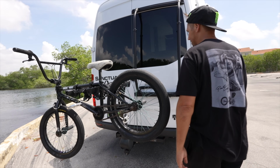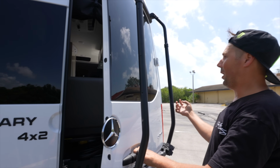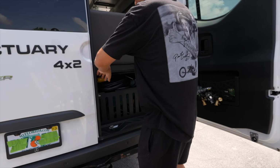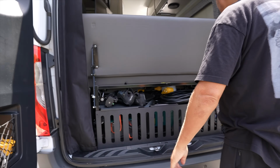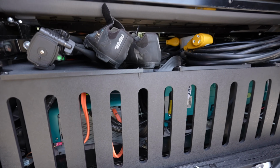But if we fold this thing down, lean it back, I'll show you right here. You could get a bike rack that goes in the back here, but the wheels are up there. There's no way I'm able to lift the bike up there. That's never gonna happen. Back here is a lot of technology, I'll just put it that way. I'm not the biggest technology guy, but there's a lot of stuff back here, and I've learned a lot since I've gotten it, but there's still so much to figure out.